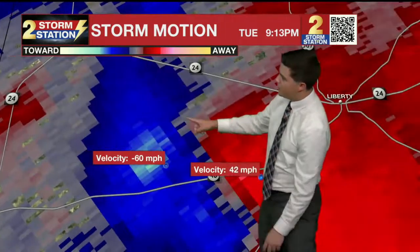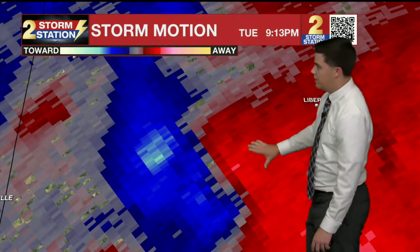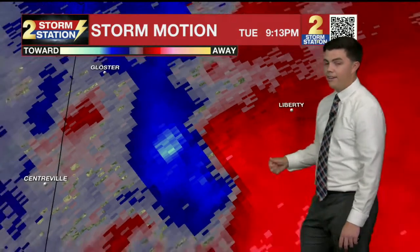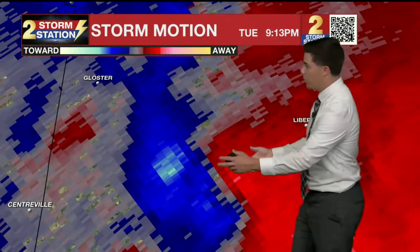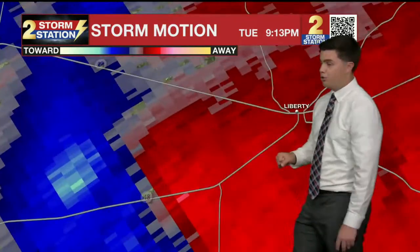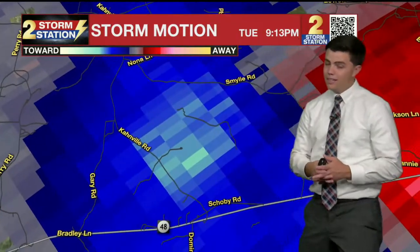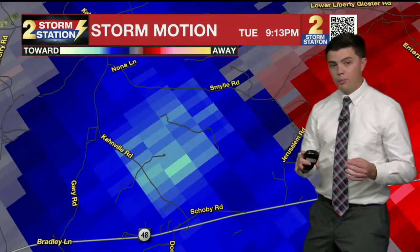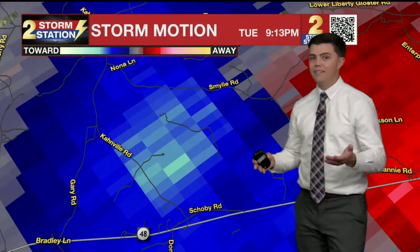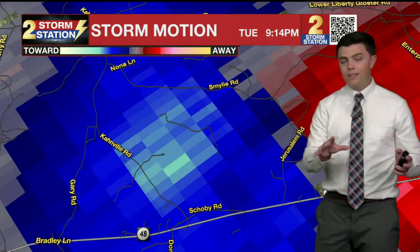So we're starting to see maybe a little bit higher winds blowing towards the radar, still decently high blowing away. But where these could potentially come together, that's where we would see a tornado try to develop. So you still definitely need to take cover. Nothing is confirmed at the moment, but this storm, bottom line, yes, it is definitely rotating, and it could produce a tornado at any moment.